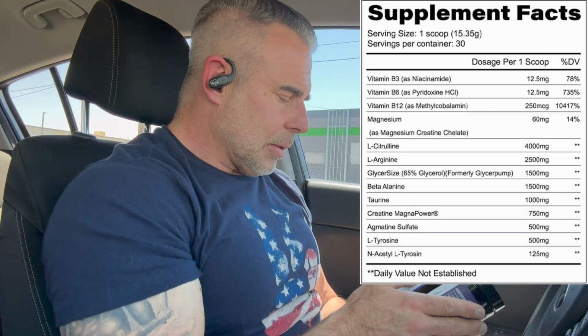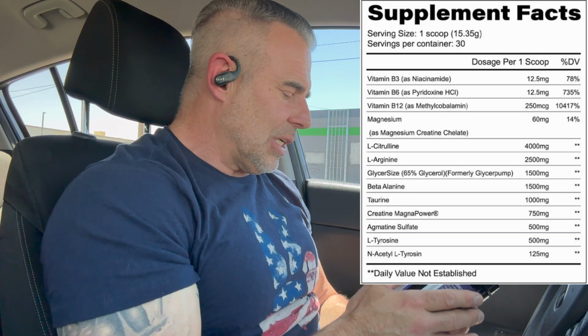Then we have magnesium, 60 milligrams, as magnesium creatine chelate. Now, magnesium is super essential. If you train more than 4 days a week and you're sweating your butt off, you're probably losing 20% a day of the magnesium that you should be getting. And if you're not getting that 450 to 500 milligrams of magnesium a day, then you need to supplement with it, because you can only get so much throughout the day as you're sweating so much. So I love seeing magnesium in a product, whether it's in combination with a creatine or something else.